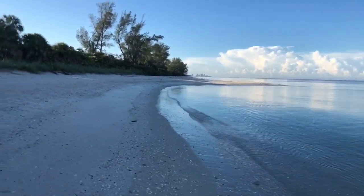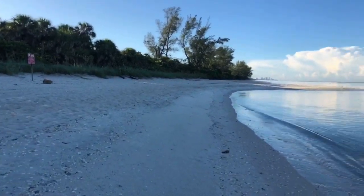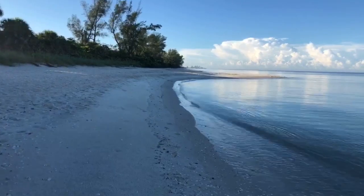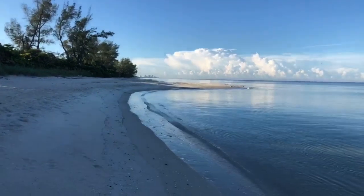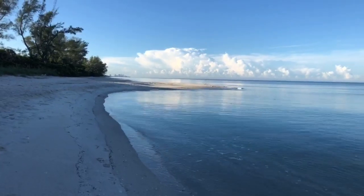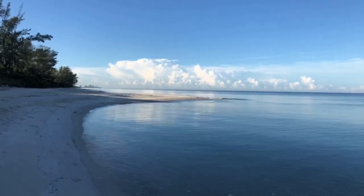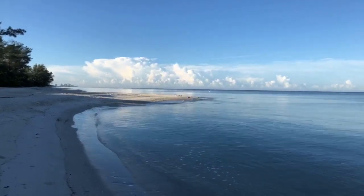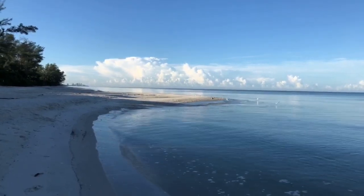Now we're in the shade. The sun hasn't quite popped up over the trees here yet. Big difference in the temperature in the shade here, believe it or not, even this early in the morning. A little bit of a breeze. Isn't that beautiful? Those big white clouds down there. It's actually rain. They do have rain in them. Not a lot of rain yet. That's a storm building out there, looking down to the south.